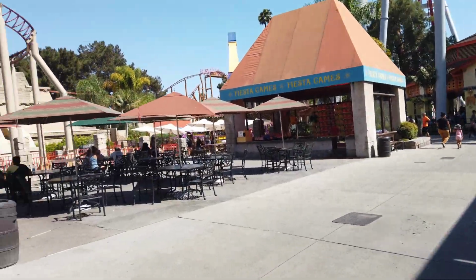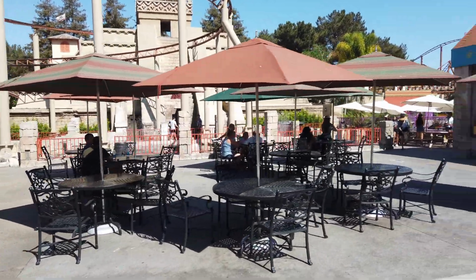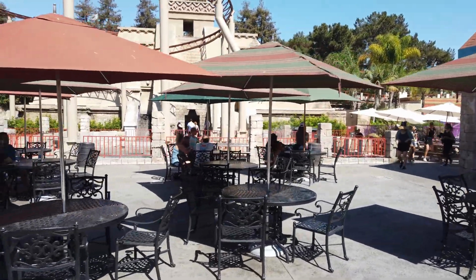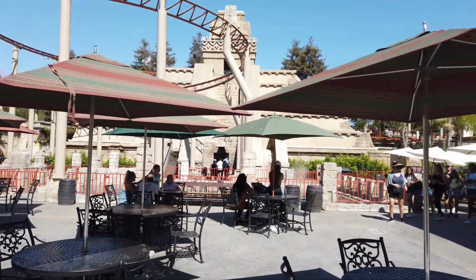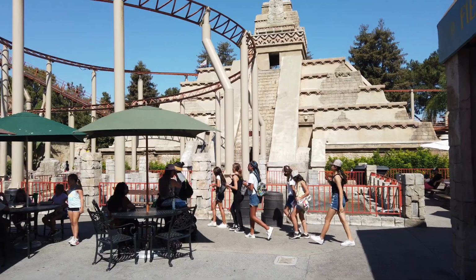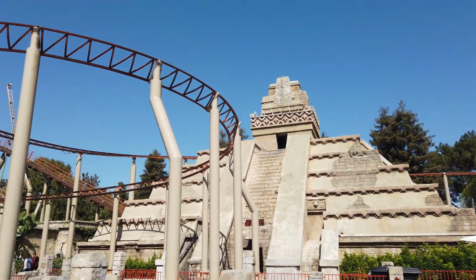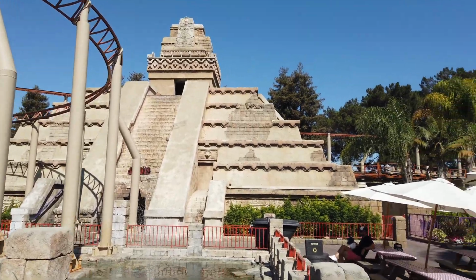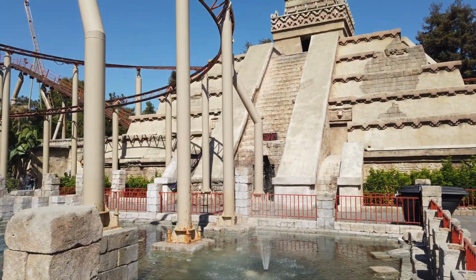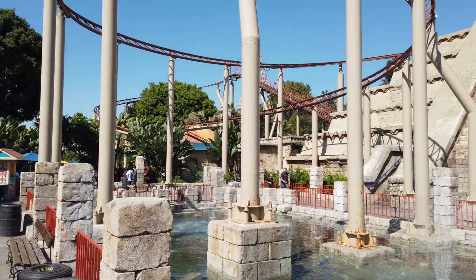This area over here by Jaguar has looked kind of sad for a while. It looks like in the new artwork they're gonna have a lot more landscaping over here and some upgrades to at least the theming on the outside of Jaguar. I hope they bring back the flames that they had at the top before. They also had smoke effects and all that. So we'll see. But it looks promising.